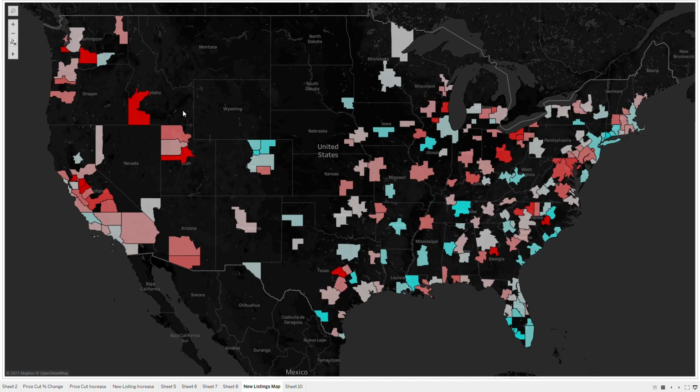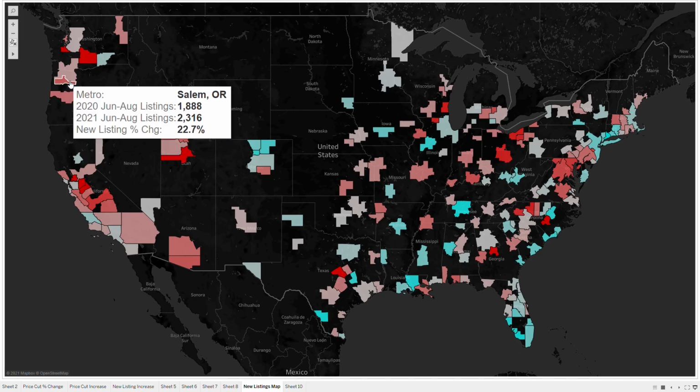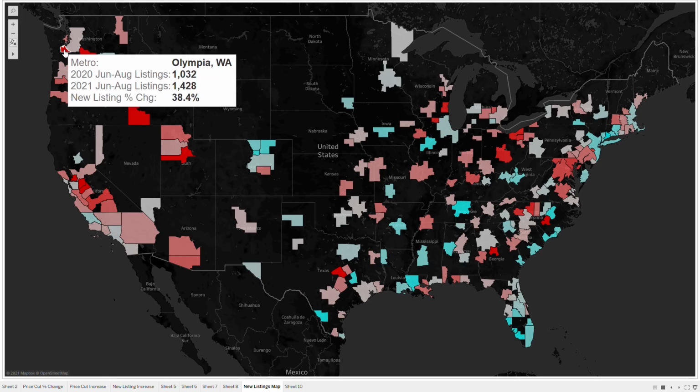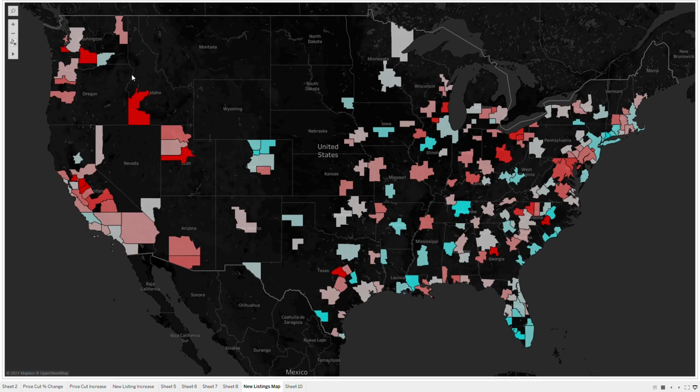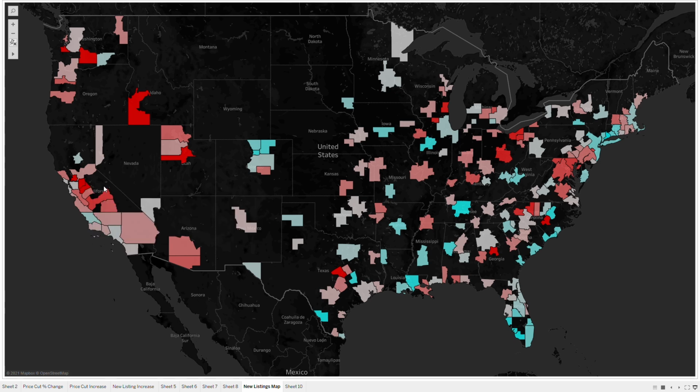If we go up to the Pacific Northwest as well, we can see Eugene, Oregon, Salem, Oregon, Portland, Yakima, Washington, Olympia, Washington. Big surges in new listings here, as well as the Central Valley in California: Stockton, 36% increase in listings. Modesto, 40% increase. Fresno, 28%. And so we can really see that there's just this slice of the U.S., the mountain states, Central Valley, California, Northwest, which in my opinion is going to be the first to experience the housing crash.